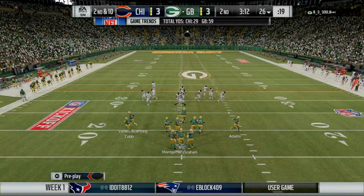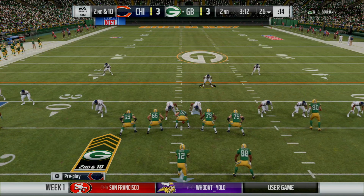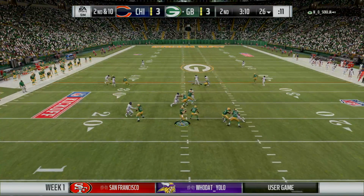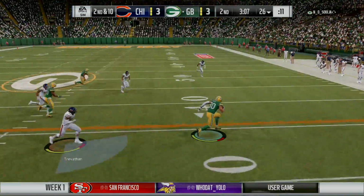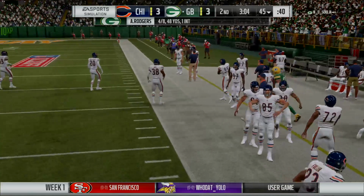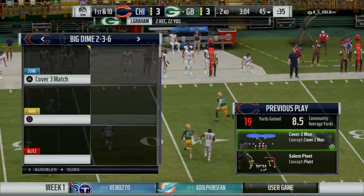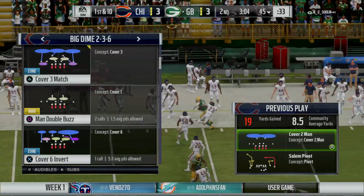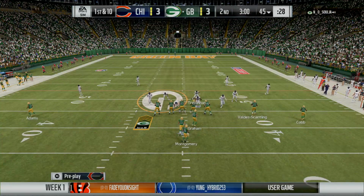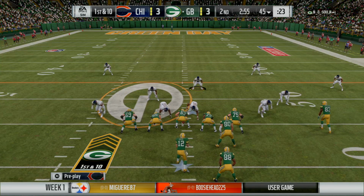So now 2nd and 10 after the incompletion on 1st down. Rodgers will try again on second down. And this time he's got the hookup. It's complete. And he's going to be out of bounds up around the 45-yard line. They call it a gain of 19, and it moves the chains. It's so important to tackle well against these guys, but you and I both know that's easier said than done when the guy you're trying to tackle looks like this guy. And it's usually going to take more than one man to get him down, and it did right there.